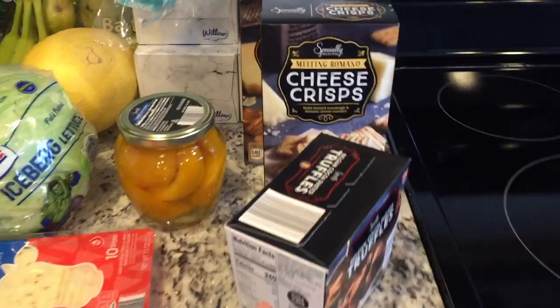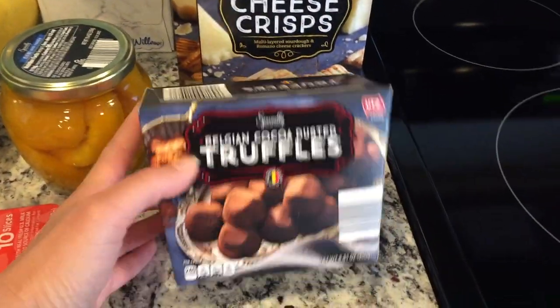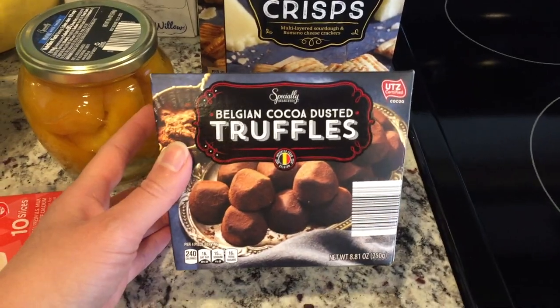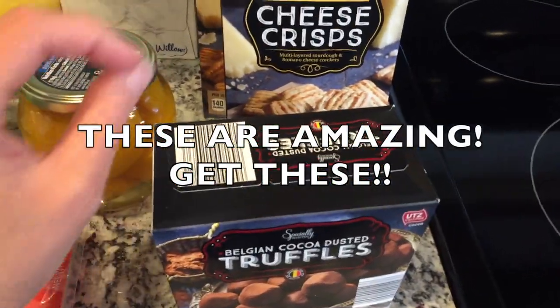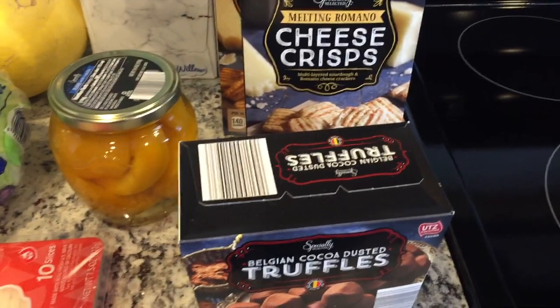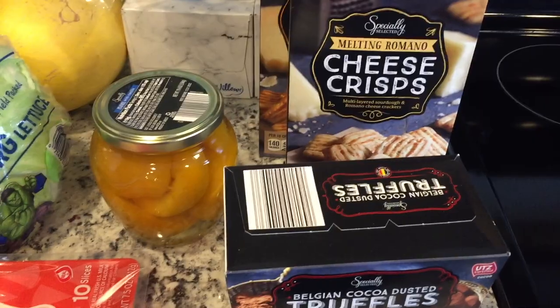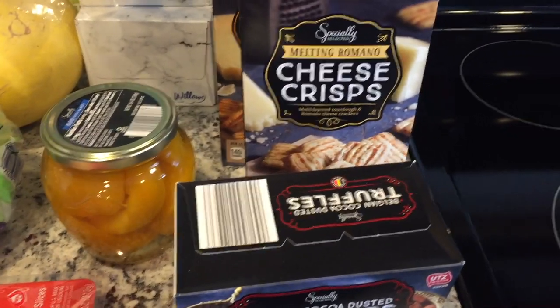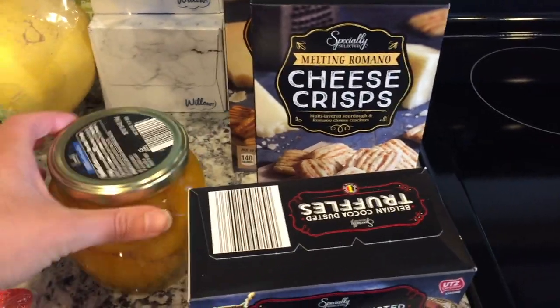Okay, so I didn't necessarily get any of the Christmas things, but I did get a couple of their specialty items to try. I got these Belgium cocoa dusted truffles, and honestly, these treats were mainly because they were treats that don't have canola oil or vegetable oil or any soy product in it, which seems to be in everything. So since these items did not have that, I decided to give them a try for a treat.